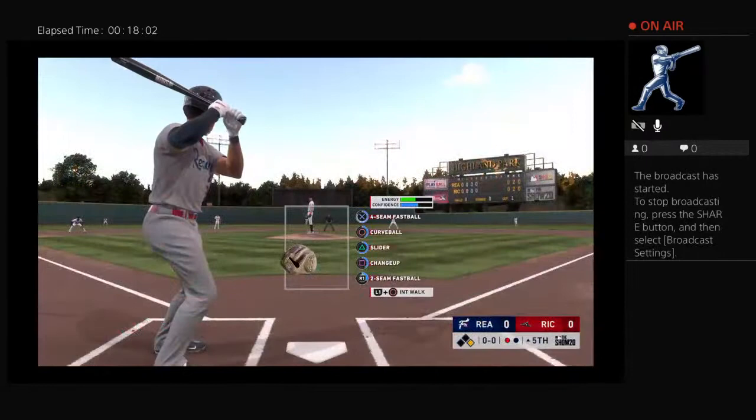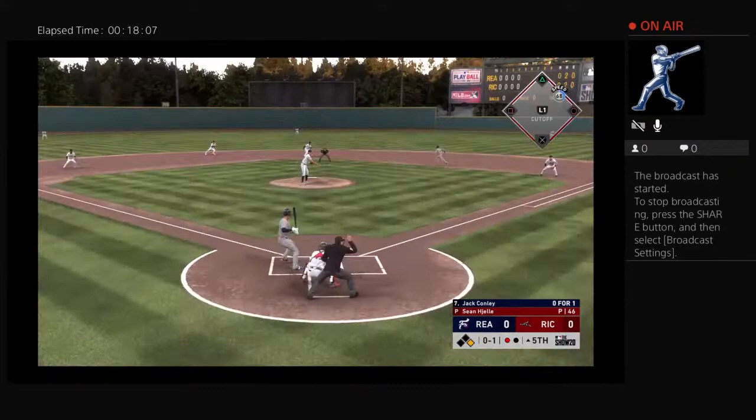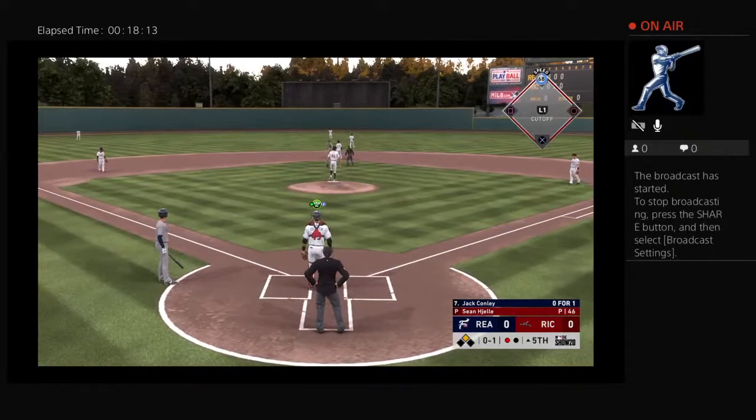Striding into the box, Jack Conley. He's 0 for 1 thus far. Pitch is a called strike. He is not in time. Close, but he got in there safely.